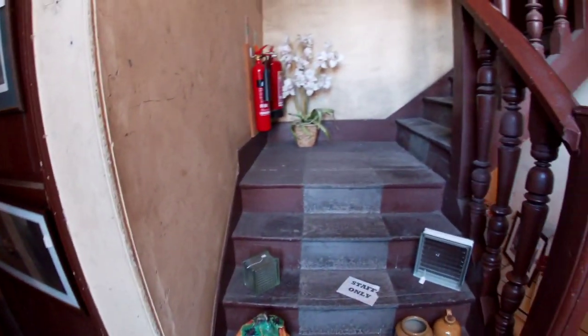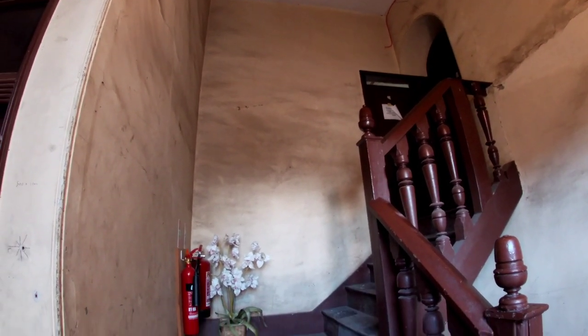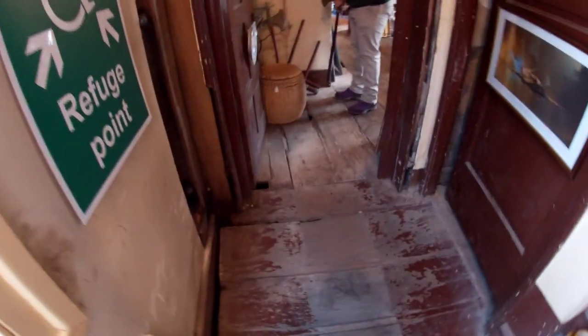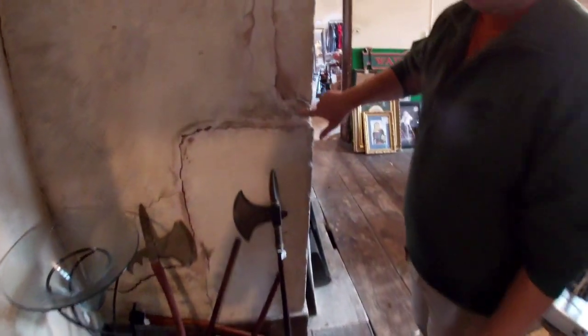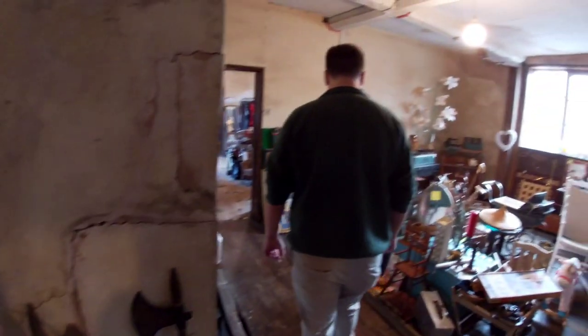There's more stairs there, but we can't go up there. I presume that goes out onto the roof up there. Oh God, I don't think I can pass. Look at the floor. Oh my God, that's moving. Crunchy. Oh, don't touch the wall, it'll fall down. What's that? What's going on? Oh, it's moving. Wow.